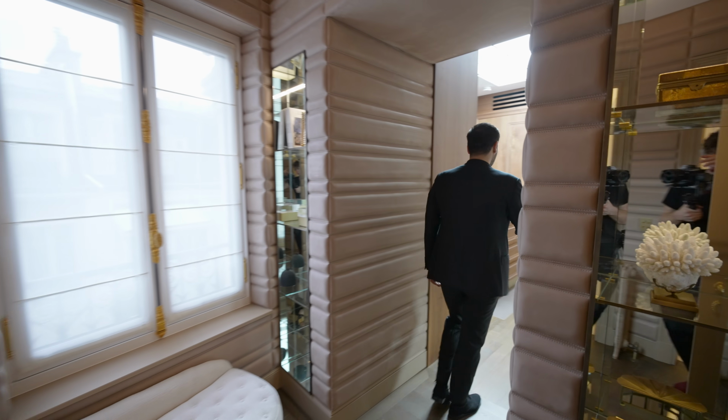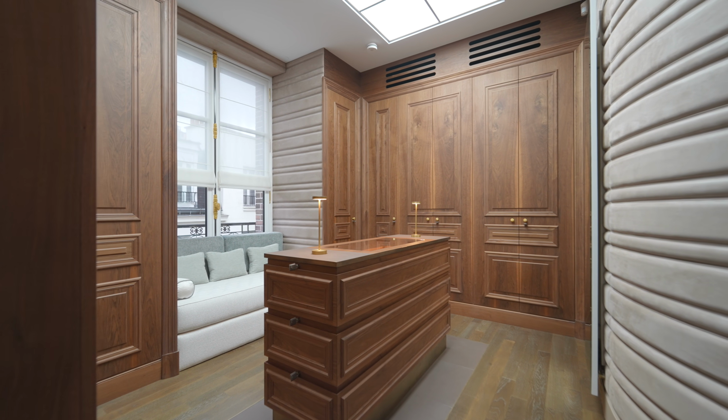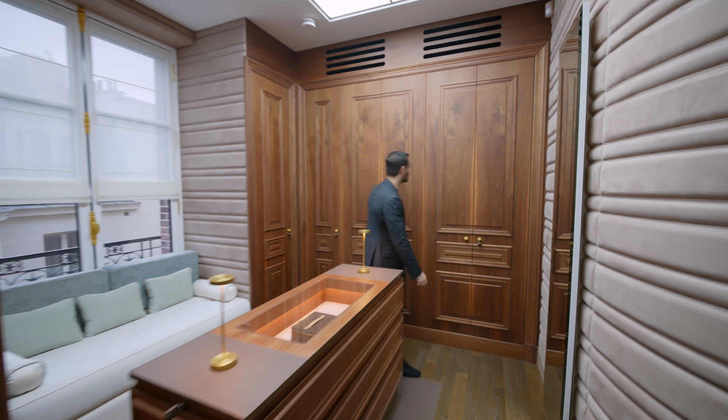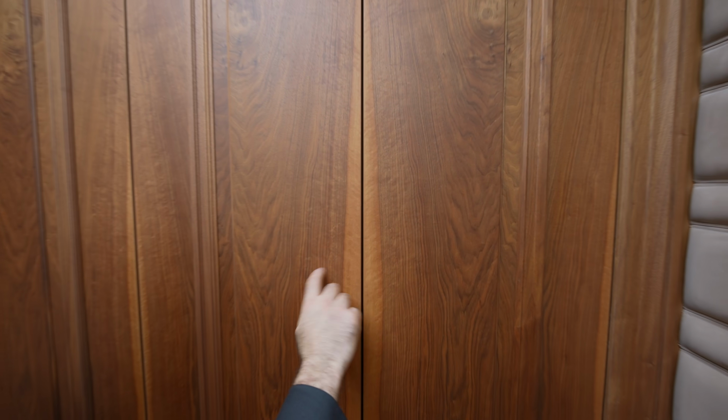Now, going through this space, we have the walk-in closet. This room is truly custom. Every bit of surface is exquisite. We have the island right in the center. Dal, I need you to get a close-up. Even these built-in wardrobes, you can actually see the veneer that has been book matched, which looks stunning. Walls are clad with leather.